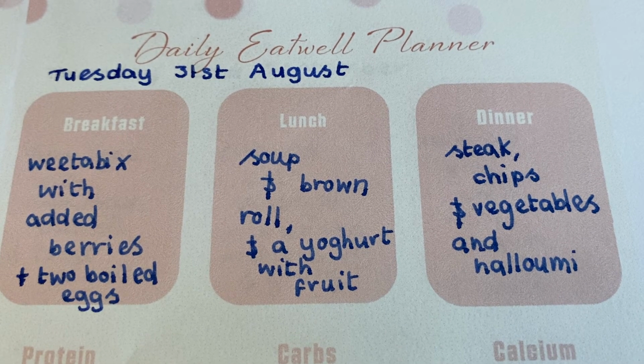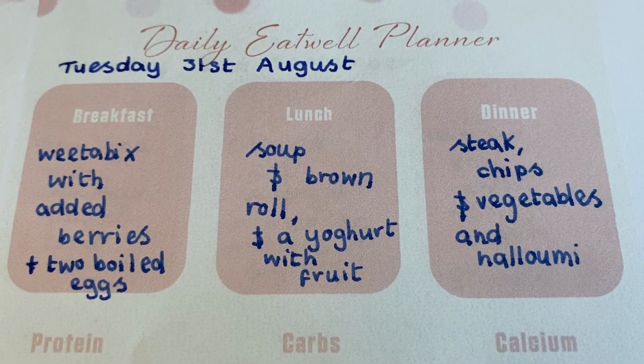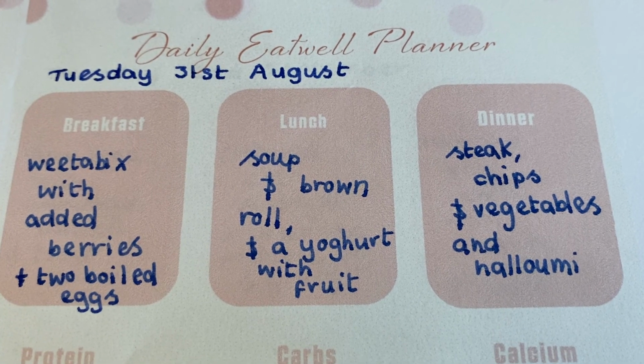And with the protein, they say you have the palm of your hand amount. So if it's a white meat portion, you can have your whole hand all the way to fingertips. If it's a red meat portion, you should just have the palm of your hand as classed as a portion. And I'm going to have that with a load of vegetables, and she's going to do some halloumi as well, so that's calcium.